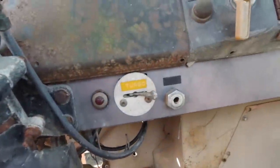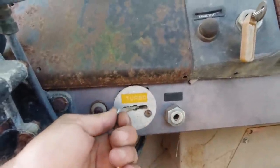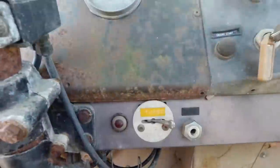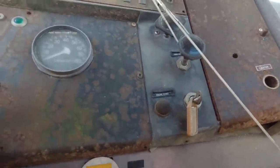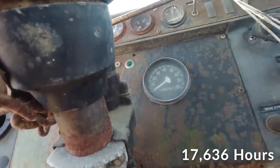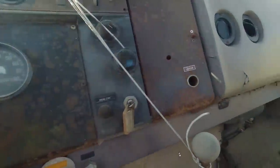Winch lights, air switch. Oh, wait a minute now. What's this turbo switch? It's got a turbo toggle switch, but I didn't see a turbo on there. It's got a key in it. It'll start then, I believe it will. 17636 on the clock. This is so cool.